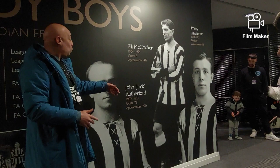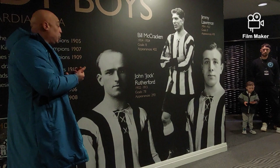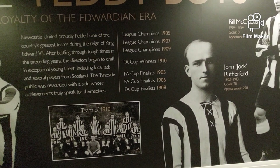Then we had John Jock Rutherford. John Jock Rutherford was Newcastle's youngest ever goal scorer at the time. He was 17. He still is Arsenal's oldest outfield player, I believe. And he's also famed for having, do we remember Greg Rutherford? He's a great grandson, ginger lad, long jumper, 2012. He won the gold medal. That was his affiliation with Newcastle, comes from his great granddad Jock.